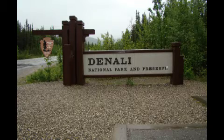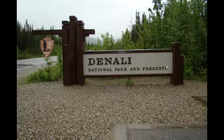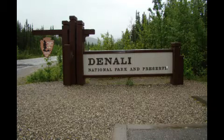This park is 6 million acres, and it was the first park developed to conserve wildlife, and it was developed in 1917. There are no trails. You just make your own trail when you do hiking.